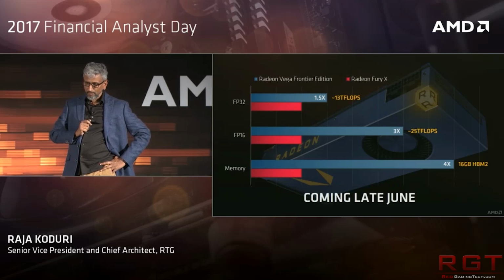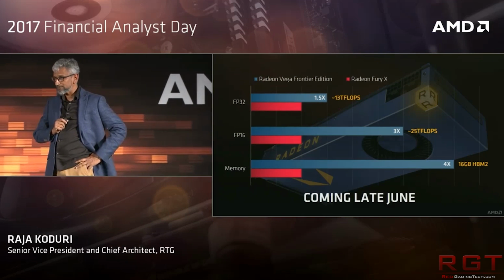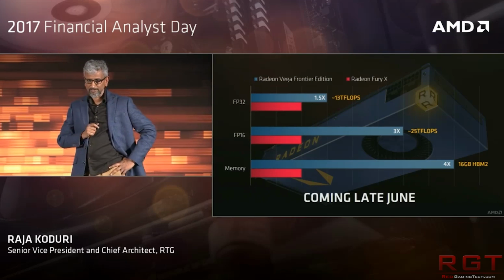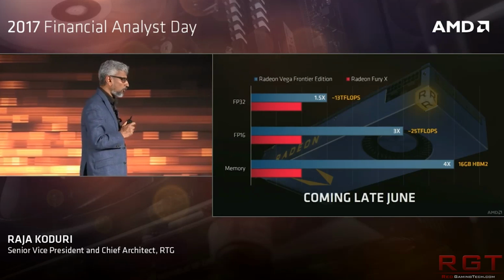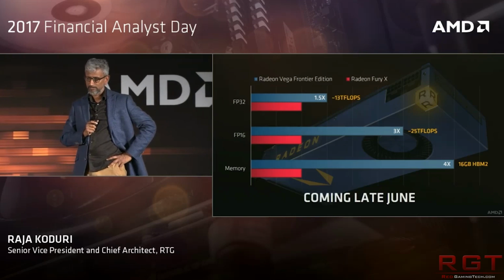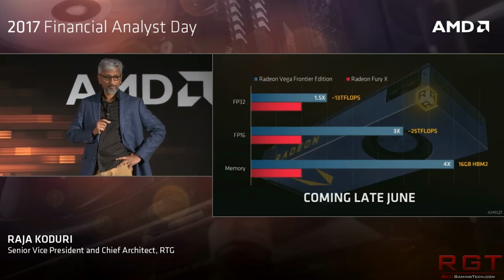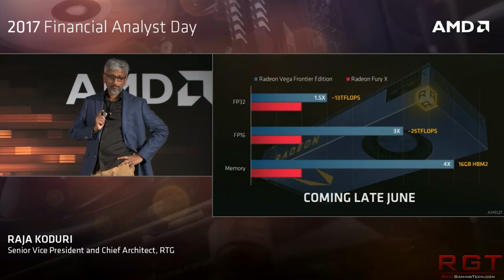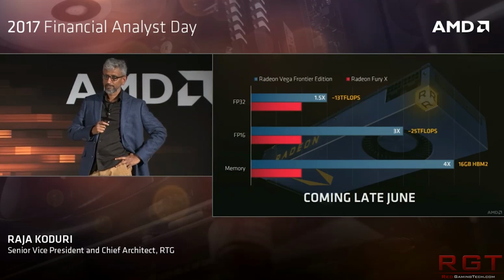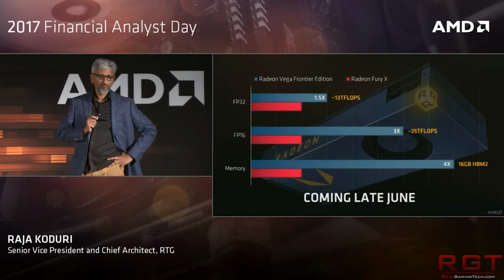But from what I'm reading, and I don't think Rajat Koduri is going to make another announcement, I'd imagine he would have done so during the gaming section. Basically, the Radeon Vega Frontier Edition is coming late June, but there is no information whatsoever upon the gaming variants, which are going to be, of course, RX Vega. So Radeon Vega Frontier Edition, once again, just so we're all on the same page, is the version which is going to be for deep learning or for professional markets.